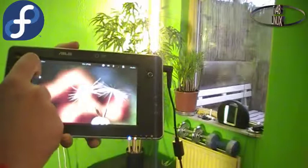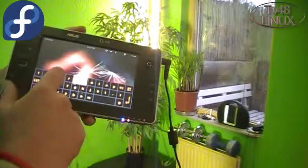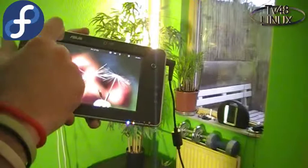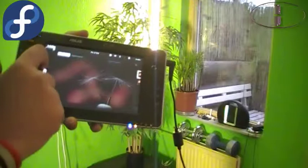We have a keyboard, man. A beautiful GNOME keyboard, so we don't have to worry that we cannot type. It just pops away if we don't need it, and if we need it, we just turn it on again. You see, you can add favorites to the toolbar here, and that is really cool. The internet is working just fine, no big deal.